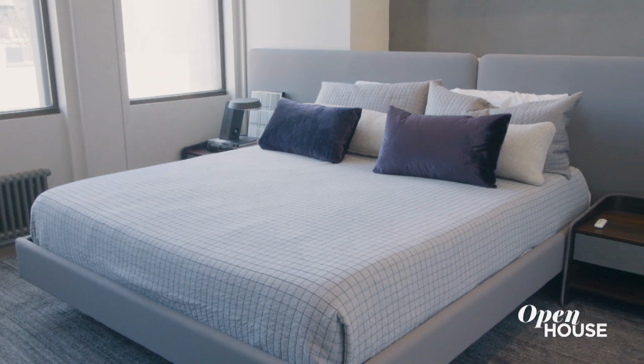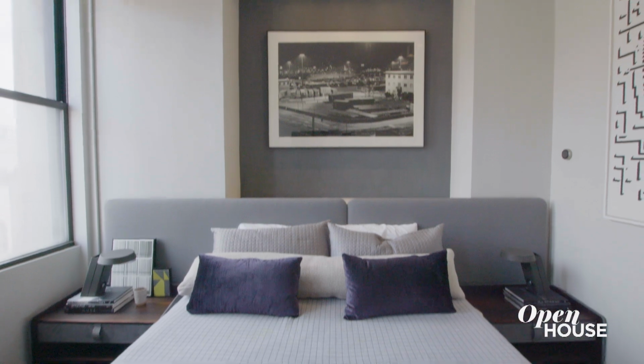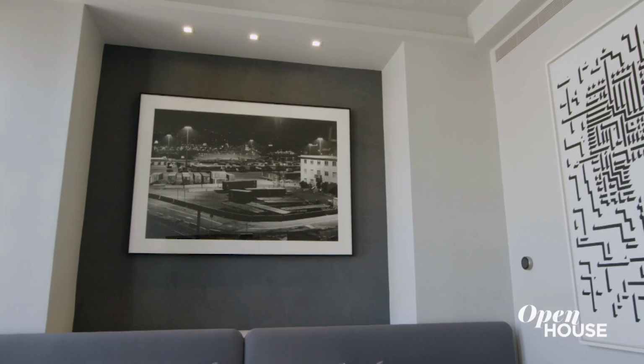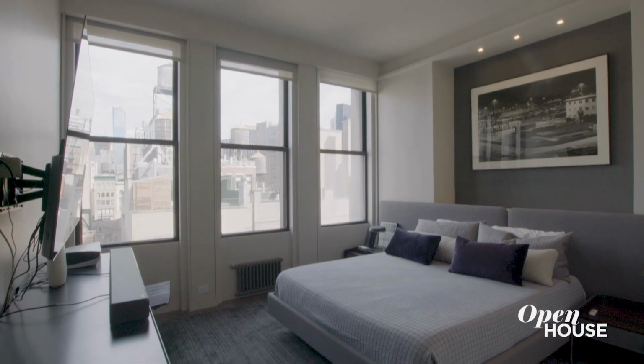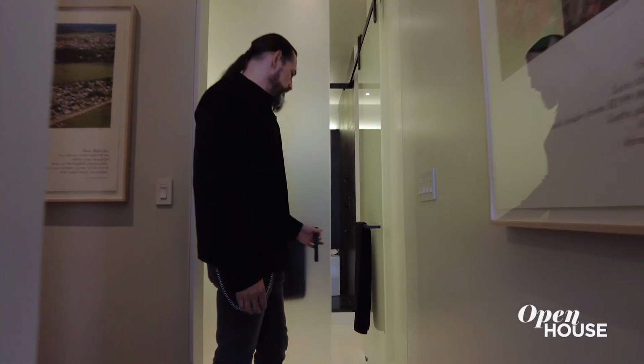The bed didn't really fit where the column was, so what we did was we balanced it out with a fake column and a niche behind the bed to be able to fit a king-size bed comfortably in the room. The principal suite also includes a large walk-in closet and a bathroom.